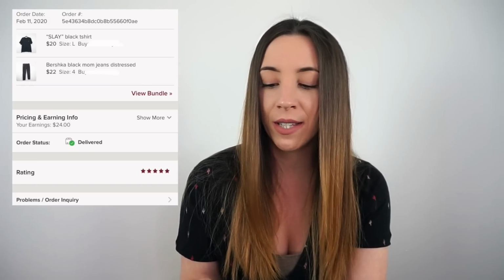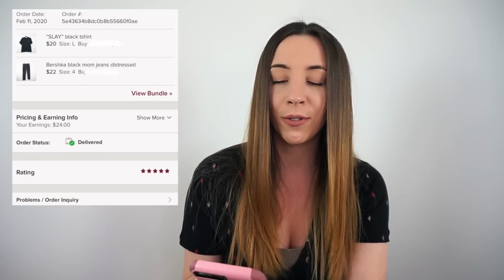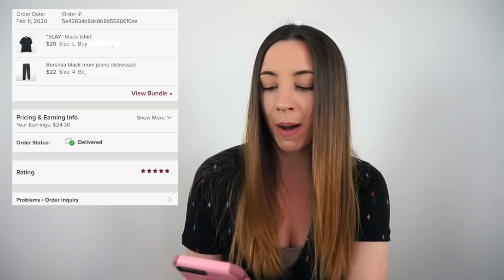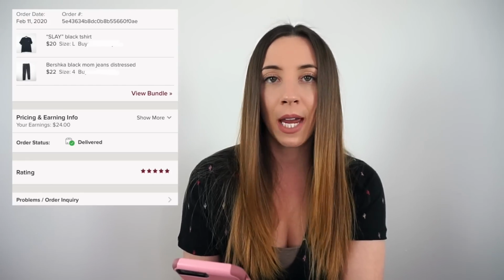All right, I have a bundle for $30 and this was on February 11th. I sold a Forever 21 graphic t-shirt and a pair of Bershka mom jeans. Both of these items came from the bins, so I paid roughly about $1 each and together they sold for $30.